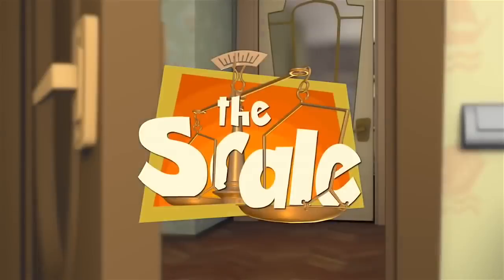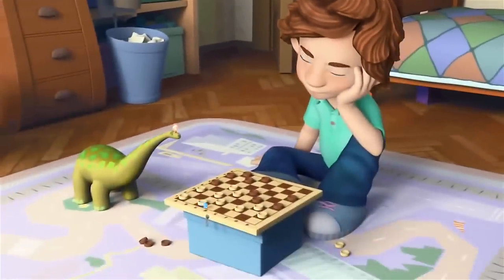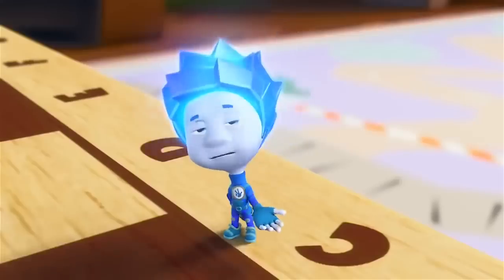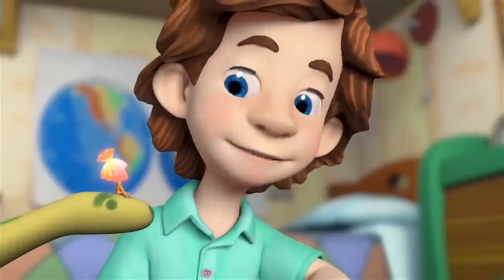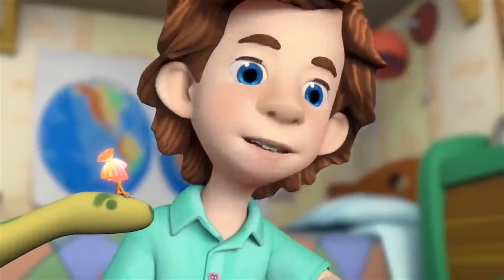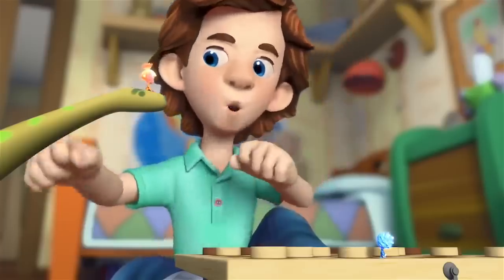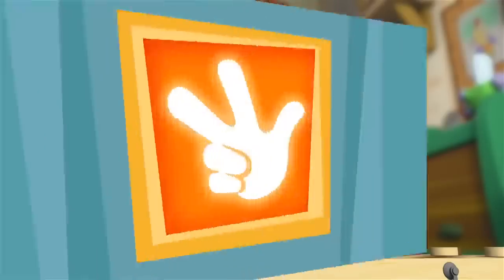The scale. Chewsocka, that's enough already. But what if it's something important? Come on, she's just a dog. They say that cats and dogs have a sixth sense that we don't have. What's that? Well, they feel all sorts of things that we humans don't. I better let her in.